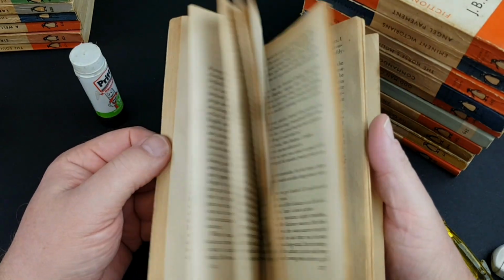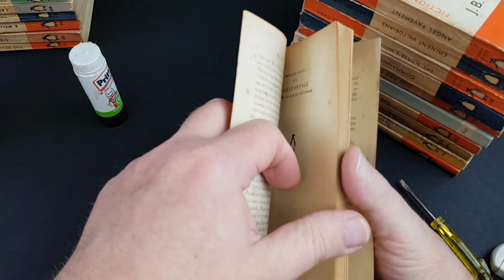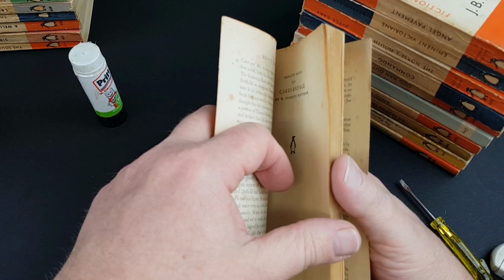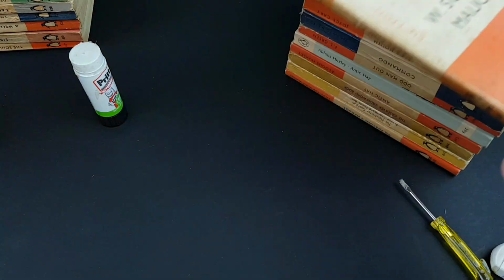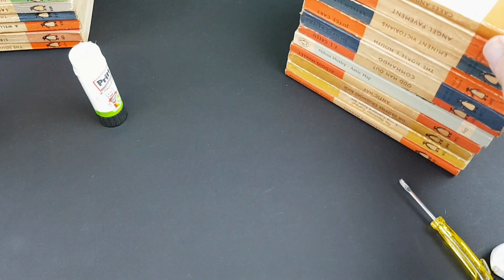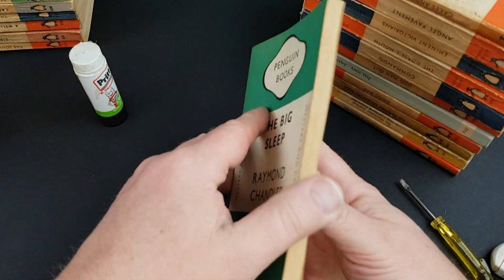Pretty ropey copy of what's probably quite a common book, Cakes and Ale. So I think I'll pop this one on my upgrade list. It really stands out as being quite grubby, that one. So 651, Cakes and Ale, Somerset Maugham. On the upgrade list you go. It's a nice one.